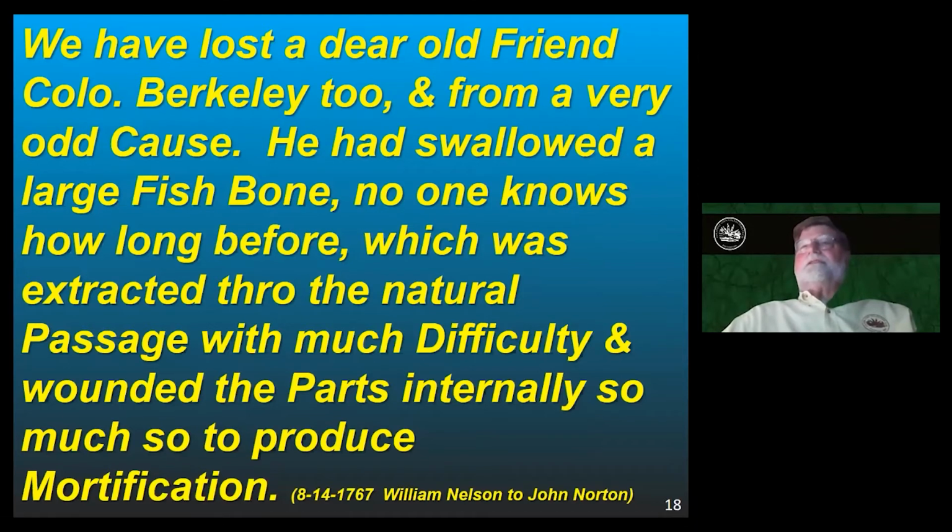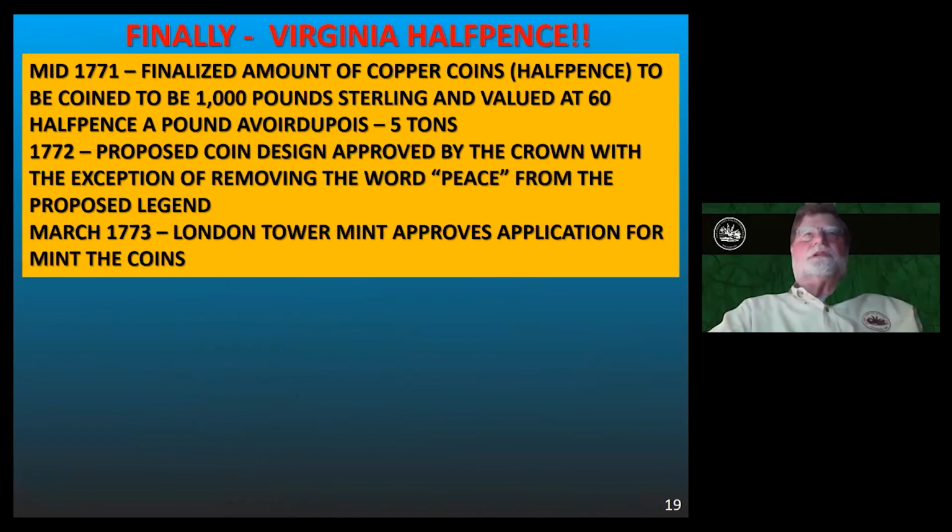Now, if that's not a horrific way to die, I'm not sure how many others there are equally as bad. But the point is that you can imagine these people in this colony having no physicians, having very little medication. At that time in history, there were no antibiotics, and having something as simple as swallowing a fish bone, a big one evidently, and dying from that, really, life was precarious in those days. So let's get back to the Virginia coinage.